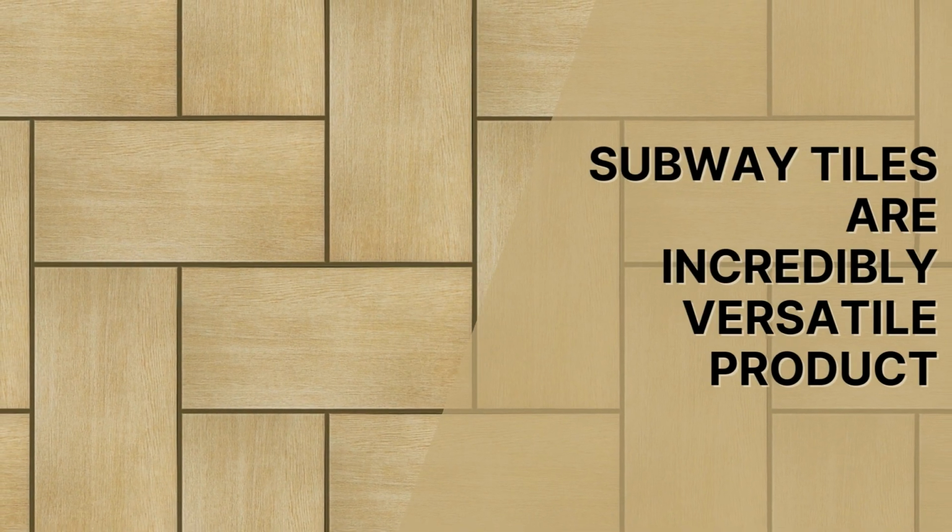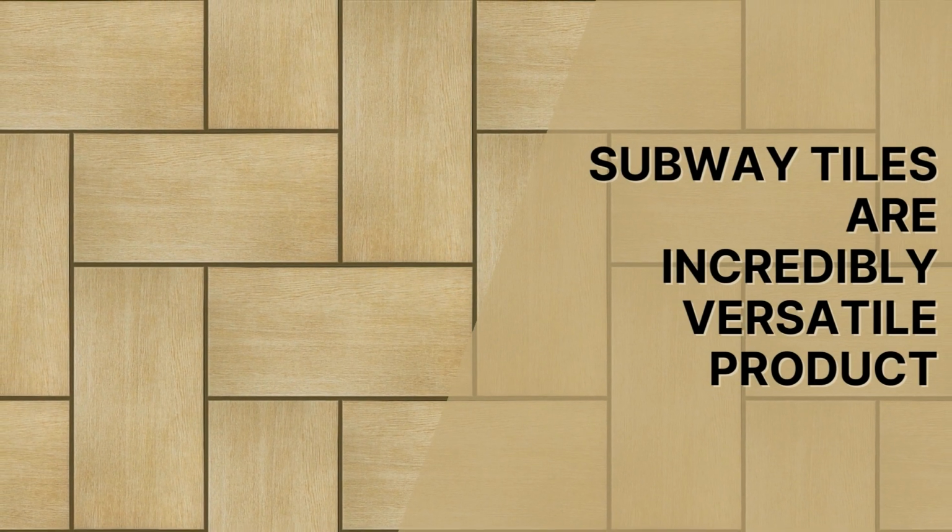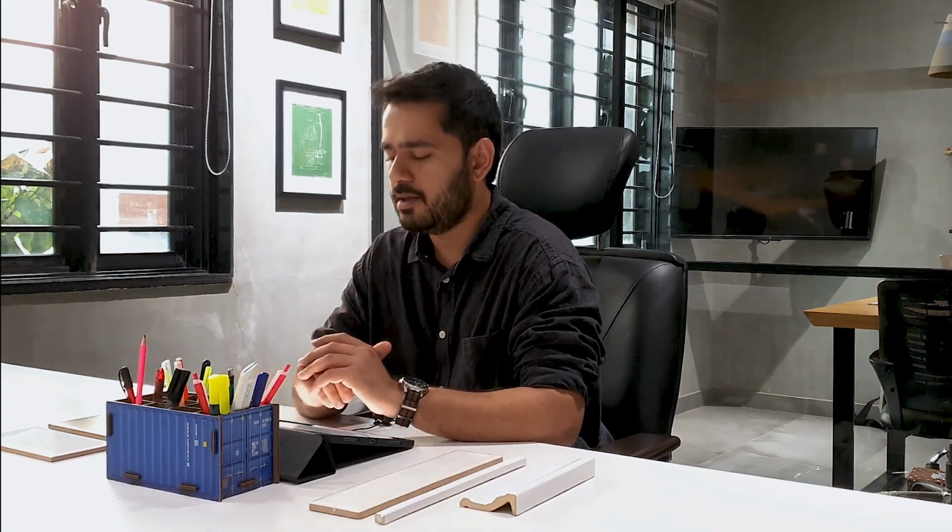The first thing which I think is most important to know is that the subway tile is the most versatile tile ever. By versatility, I mean it can go with different interior themes. Maybe it is a modern theme, or maybe a more conventional, traditional, or vintage look. You can get that with the subway tile, or you can also get a new, fresh look, the modern farmhouse style, or a Bauhaus or minimal look. That can also be achieved with the subway tile. So that is why the subway tile is called a timeless tile.